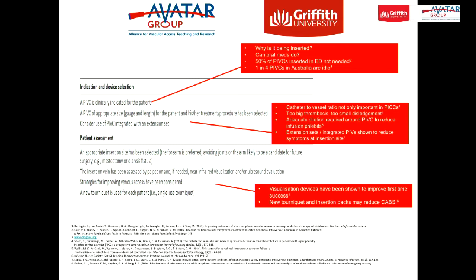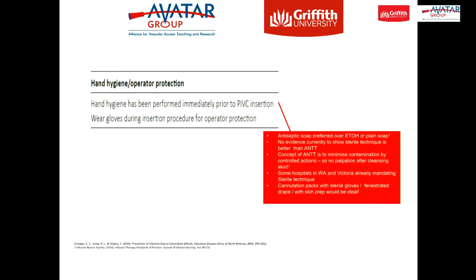Hand hygiene. The biggest thing here is what to use, and when we look at it, antiseptic soap seems to be what's recommended for washing our hands prior to undertaking a procedure. And wear gloves during the procedure.